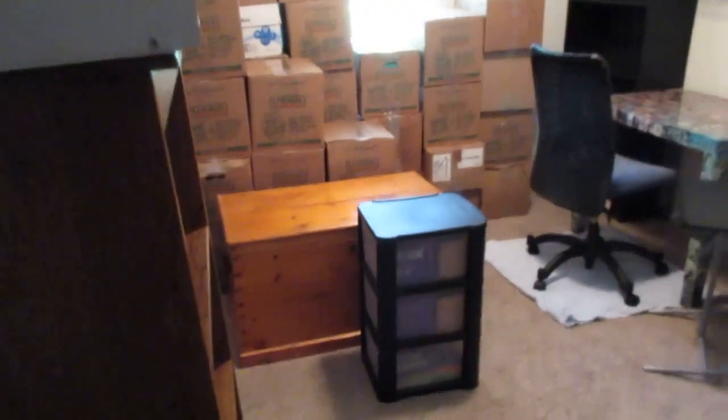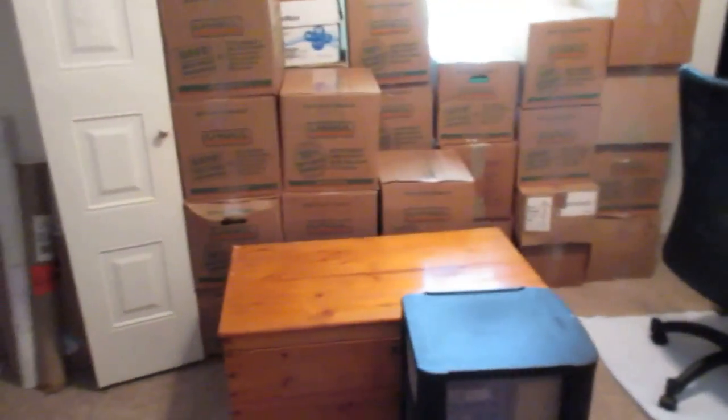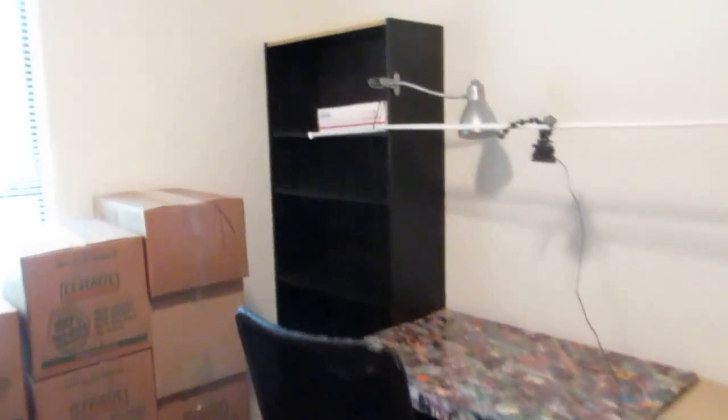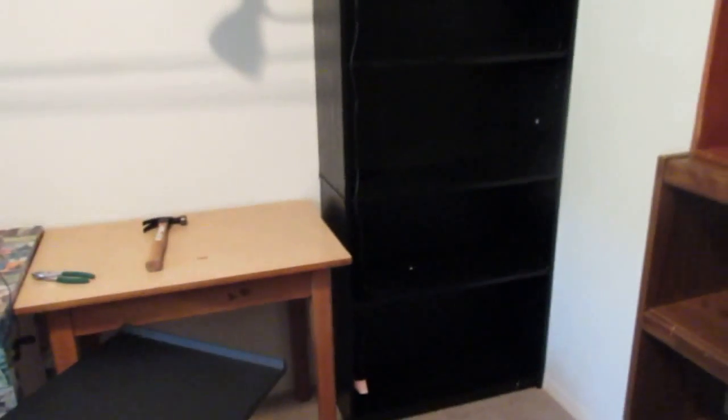Alright, so here we are at the doorway. 2 hours in. This is 2 hours later. Still have not touched any of the boxes on the back wall. I have gotten all the shelves and stuff from the center. I have one of the black shelves. This is a 6-foot tall shelf. Have that one over there. And I think I fixed as best I could the other one that they made really wobbly. It's not as stable as I'd like, but it will have to do.